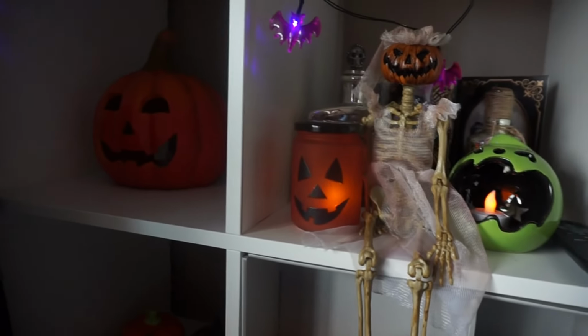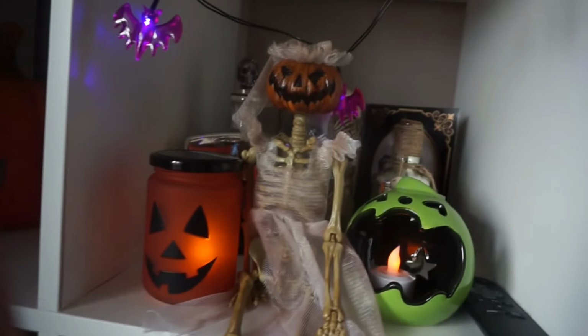Can you sit? Well, she can sit. There she is, sitting in with all the other spooky things. I actually think she's adorable, and so are you, Jack. Jack and... what can we call the lady? Jackina? Jacabelle? Jacqueline? Jacqueline, of course. Jack and Jacqueline are a welcome addition to all my decorations for 2017. I think that's everything I got from Sainsbury's.